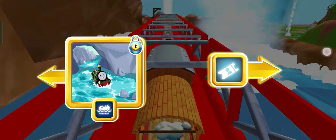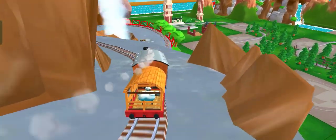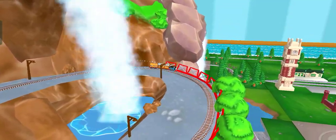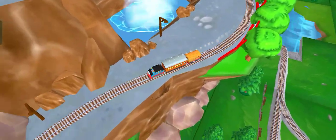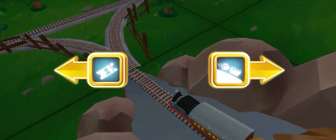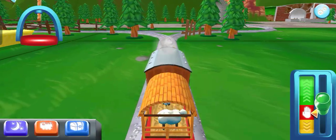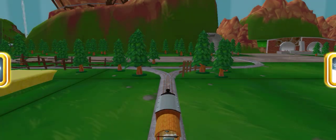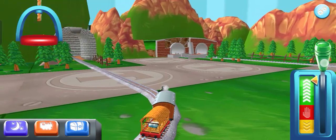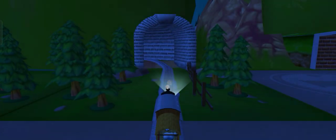Where to now? Right, the Great Waterton Station's coming up. Right leads to the Boulder... Lights out. Left leads to... We're almost at the town square.